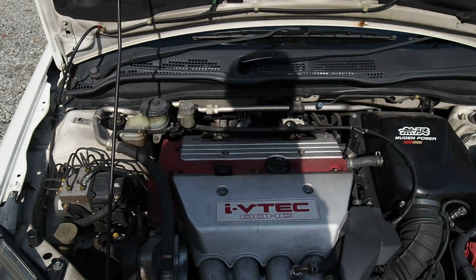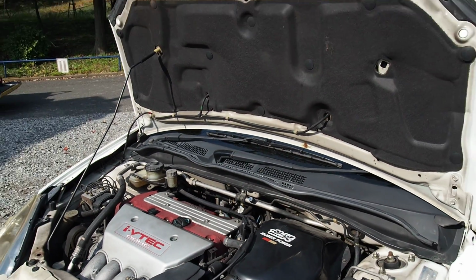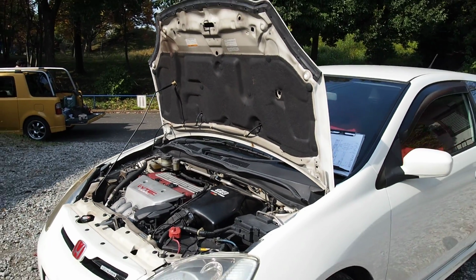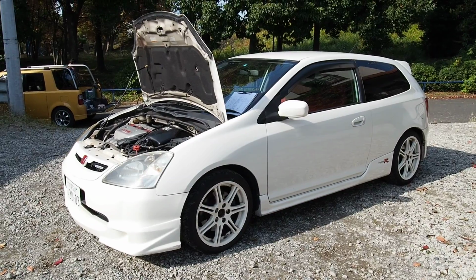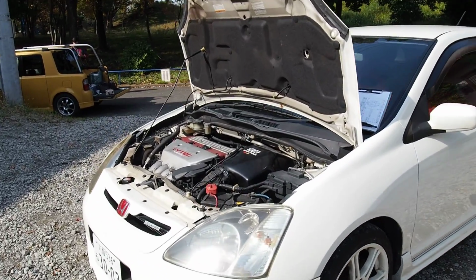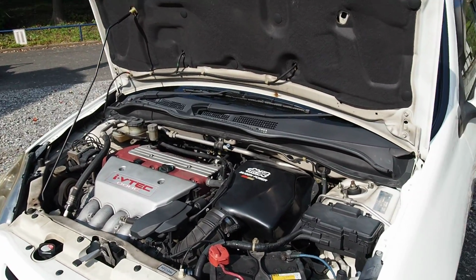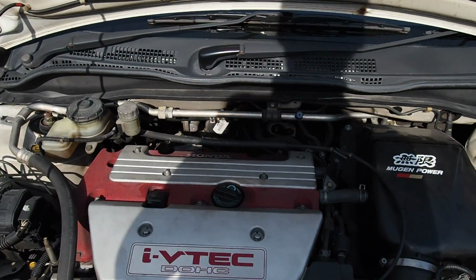The EP3 is the second Civic Type R, and actually this is kind of like a Euro Type R because these ones are built in the UK. They're not actually built in Japan. The funny thing is these ones are quite different from the UK version of the Type R because of various enhancements that only Japan got, as is typical of Japanese cars.